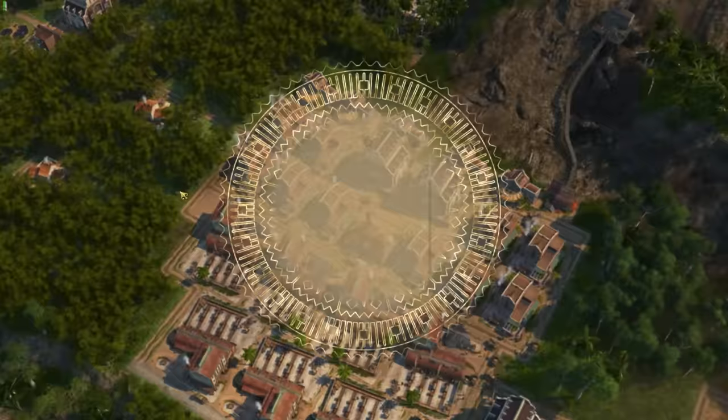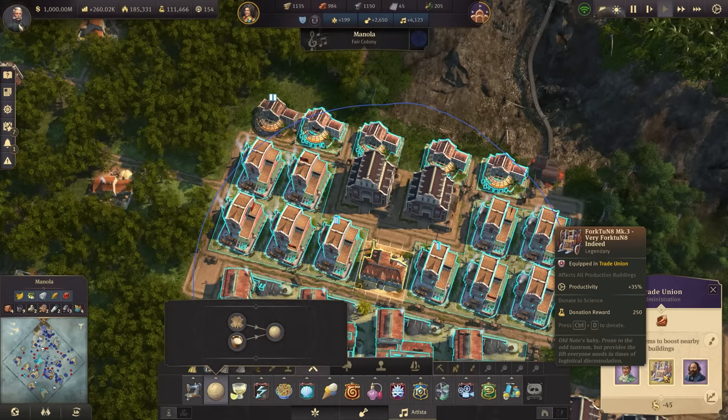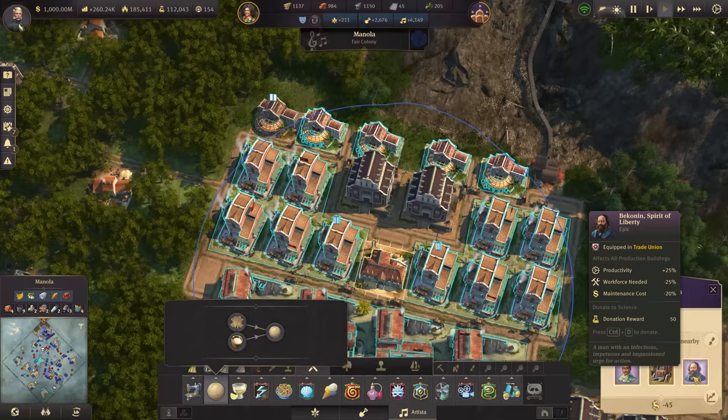Let me just see what we're at now. So they're covered by the production buildings. Ferris is boosting them, not boosting that one. Let's just pause that one for a second. So we got Ferris boosting it, we got an increase of productivity with the Fortunate, and then we have another increase of productivity with Beckonin, Spirit of Liberty.